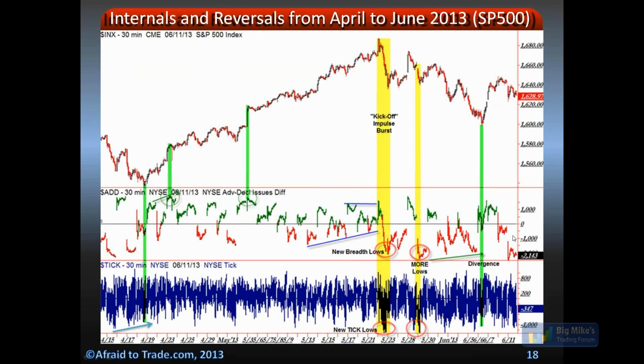For example, this is looking back a week and a half ago at internals, and really this is the S&P itself. Starting with the left side of the chart in April, we have A and B, or step 1 and step 2, positive breadth divergences. Price made 3 new lows under 1560, but breadth actually pushed up. In other words, there were fewer stocks trading down for the session when the S&P traded to 1550. With tick, you saw the same thing.